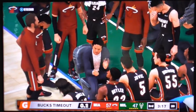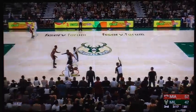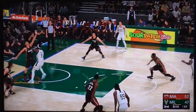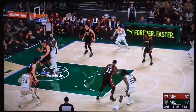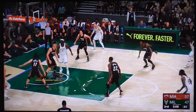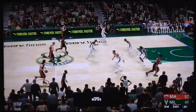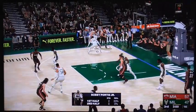Back to you, Kevin. Big group substitution here from Milwaukee. Portis is checked in for Lopez. Jae Crowder comes in for Khris Middleton. Pat Connaughton is checked in for Malik Beasley. And it's Patrick Beverley in for Lillard. And for the Heat, Jokic is checked in. And it's Duncan Robinson in for Herro. He is just really almost playing for the other team. The shooting has just been poor.